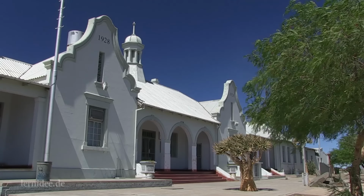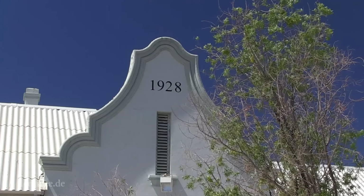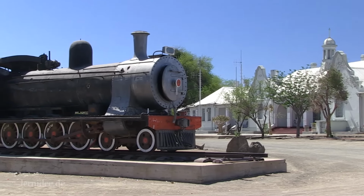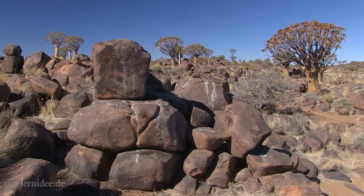The next station, Keetmanshoop. In the olden days, the town was an important railway junction. An ancient steam locomotive testifies to the station's former glory. From here, the guests make a trip to the famous Quiver Tree Forest.